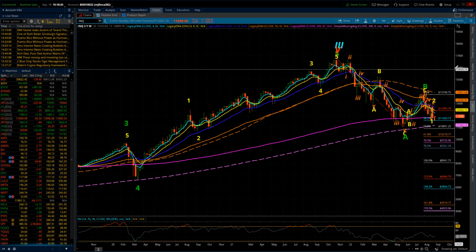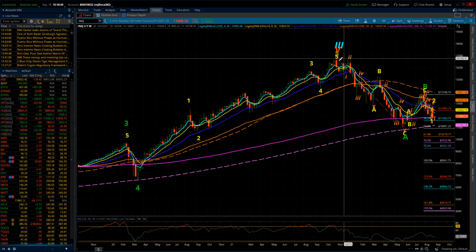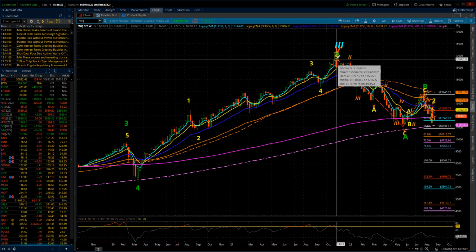So they don't happen overnight. They are rolling out pretty quickly, but you can see these are months. This is a weekly chart, and that high is November of 2021. And we're getting ready to finish up September. So we are 10 months in, and that's where we are.